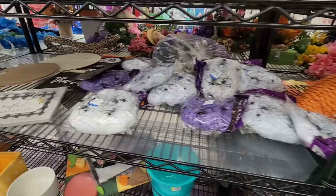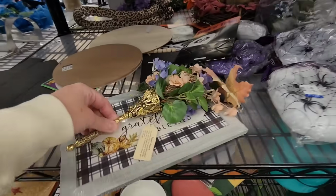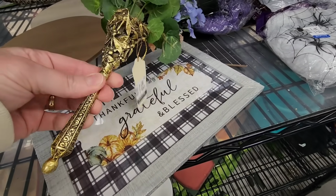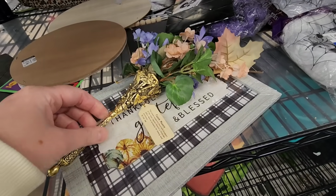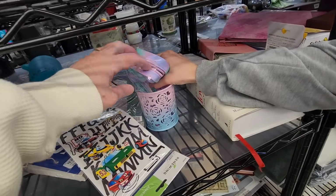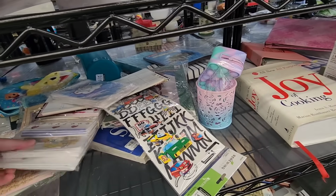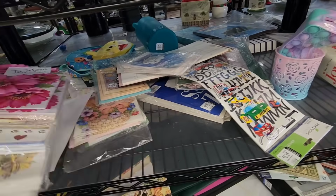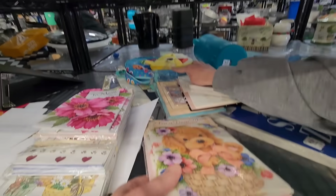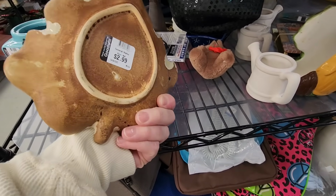Spider webs. What does this say? A Tussie Mussie from 1989. That feels like plastic. They're a pop thing. Yeah, they are pretty popular. Is that for pencils or something? It's for a pencil. Whole bunch of cards. Maybe Sharky in the background. Ah, no! Dish.